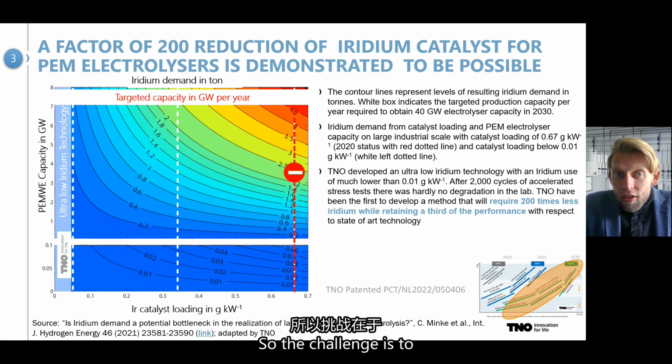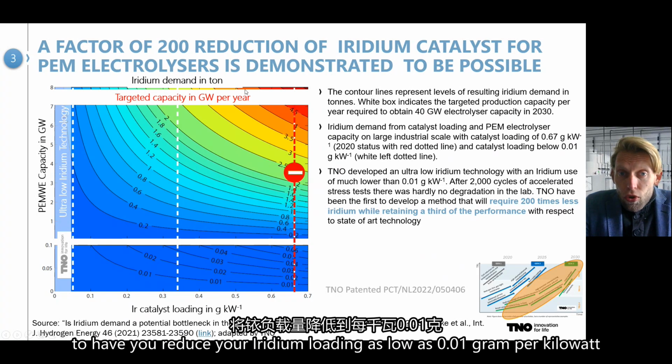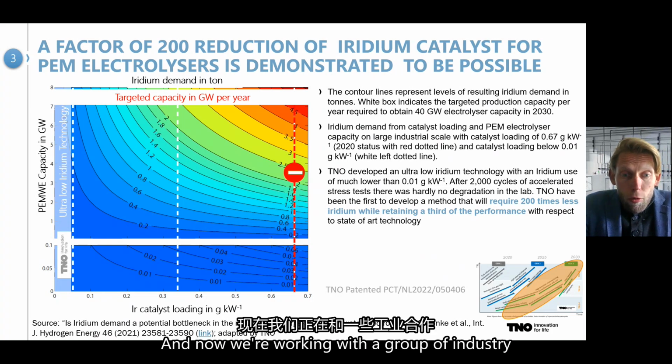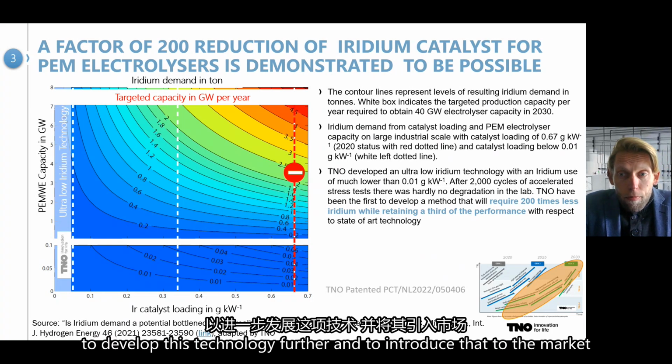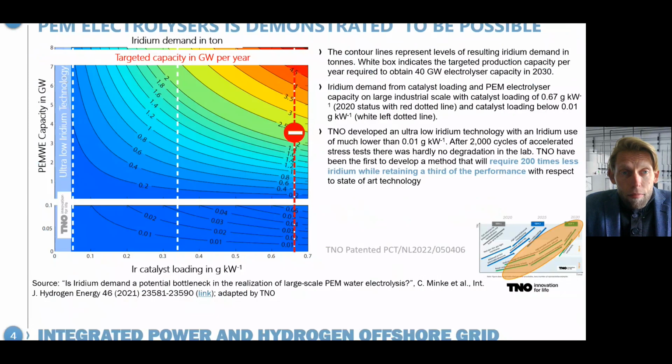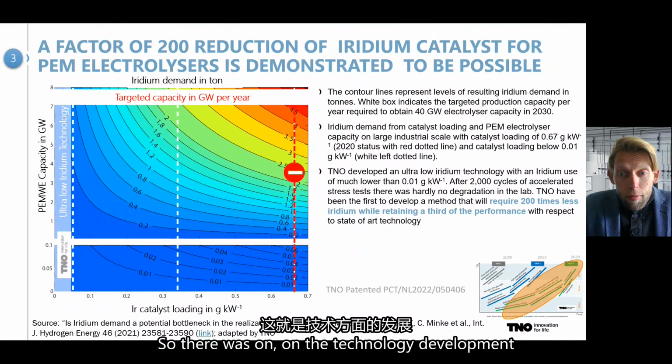So the challenge is to heavily reduce your iridium loading as low as 0.01 gram per kilowatt by keeping the same performance. And now we're working with a group of industry to develop this technology further and to introduce that to the market. So that was on the technology development.